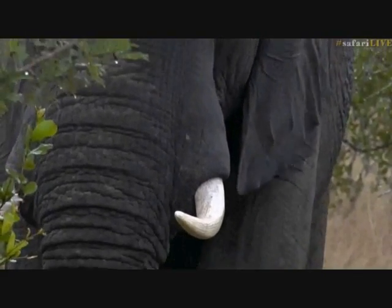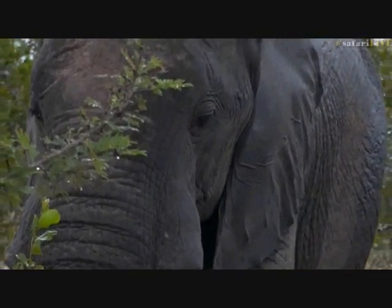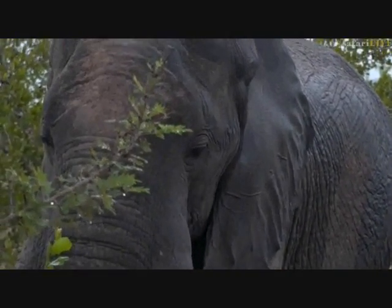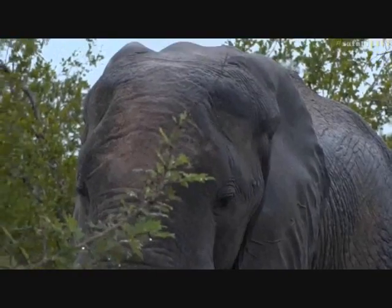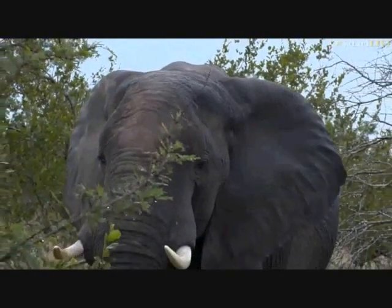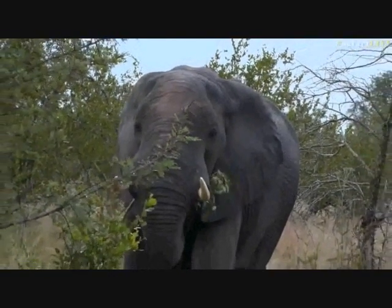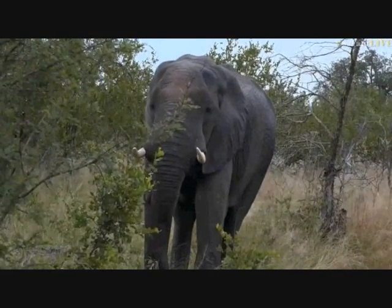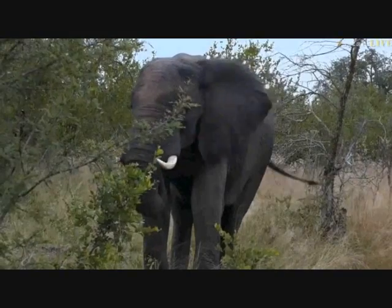This is that younger male that I mentioned that walked past earlier. Also doesn't look that young. I would say he's easily in his 20s, late 20s probably, judging by size, but not nearly as big as that other male.